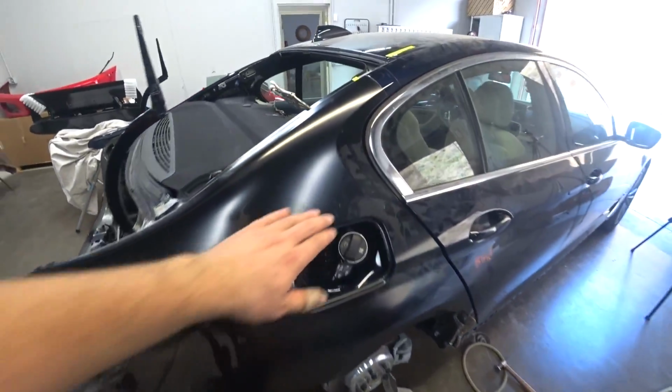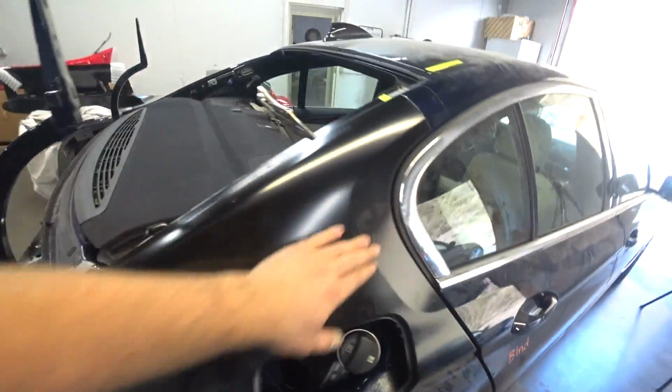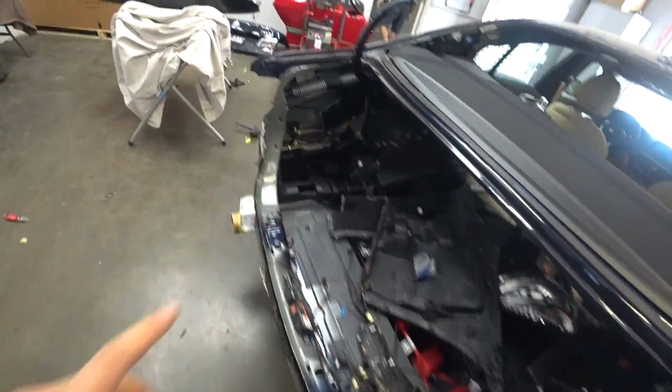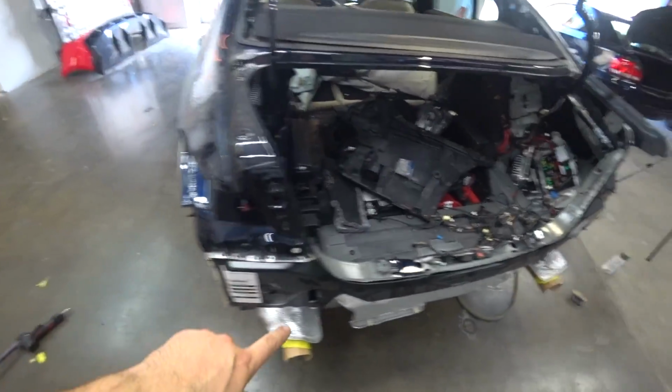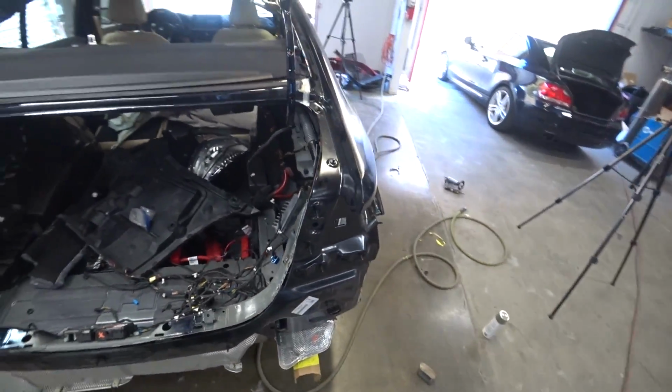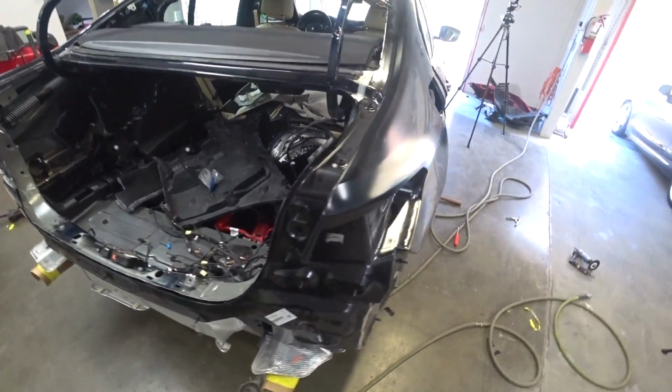Alright, so we installed the quarter, everything looks pretty good. So right now I'm gonna install the trunk to see how my gaps are right here. And if everything comes out perfect and we're happy with the gaps, we'll start welding.